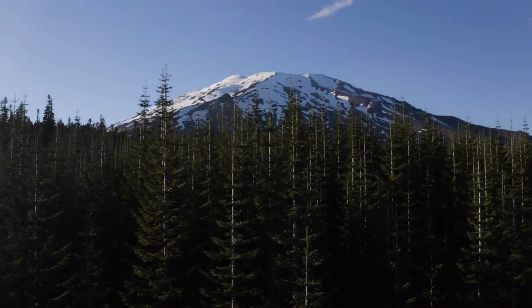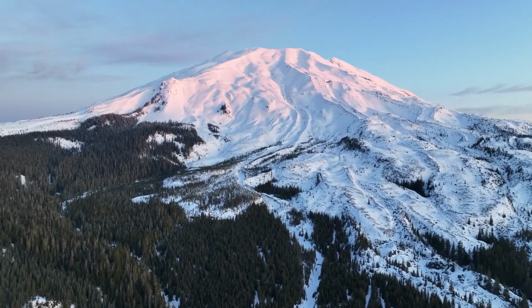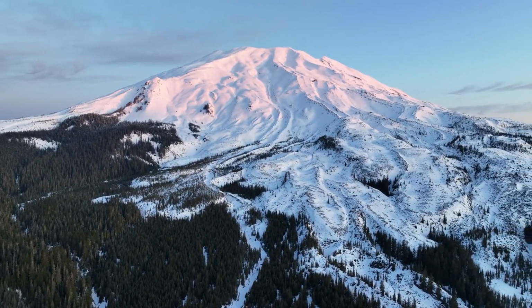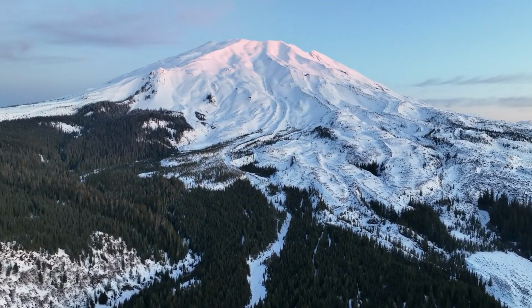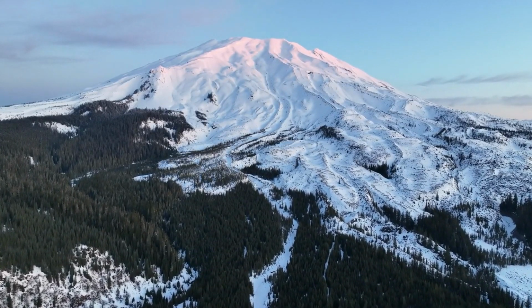Unlike its older siblings, Mount St. Helens is geologically young, having formed in the past 40,000 years. Its summit cone, which existed before the 1980 eruption, began to rise about 2,200 years ago. Among the Cascade volcanoes, Mount St. Helens is the most active, especially within the Holocene epoch, which covers the last 10,000 years.